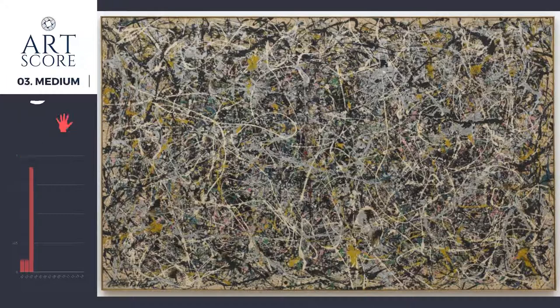His use of medium, I give it a 9 because I've always respected Jackson Pollock's skill in his craft, and the craft, there is a rhythm to the way he does it, there's a control to the way he does it that makes a Jackson Pollock painting look like a Jackson Pollock painting. So when it comes to the medium, I give him a 9.